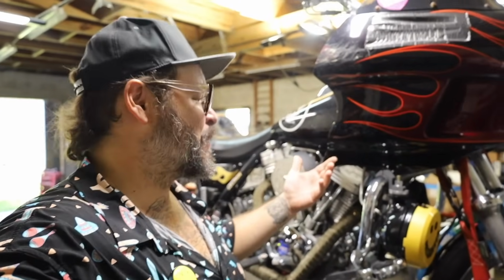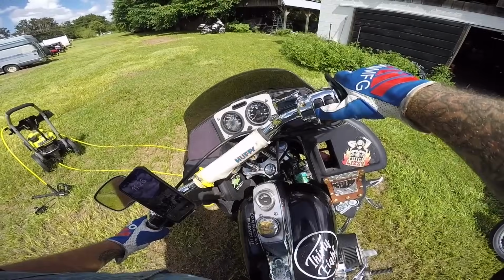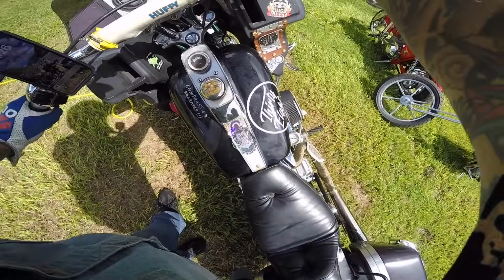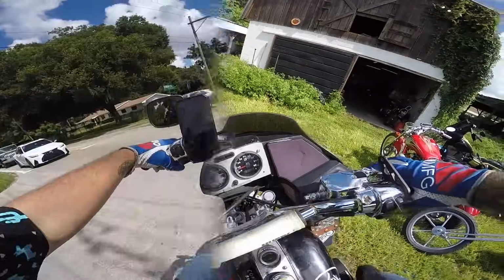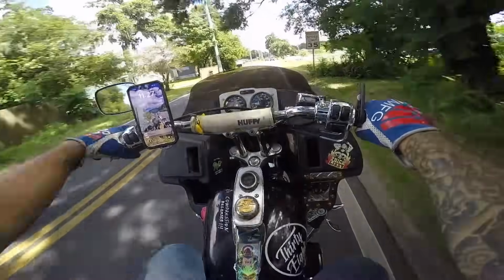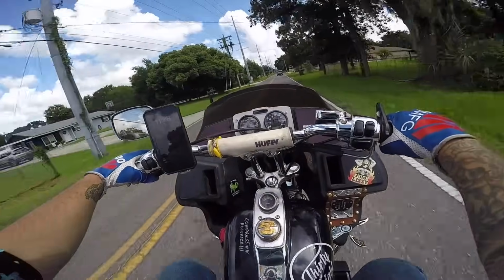Anyway, that's enough talking about the bike. Let's go ride it. That'll never get old. As you can see, this runs a little bit taller than your normal FXR, and I definitely need an extended kickstand. This bike does not mess around.